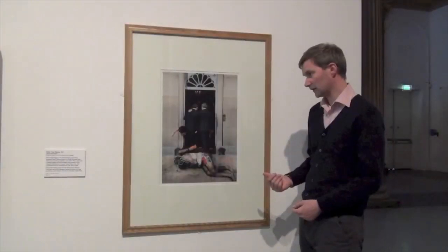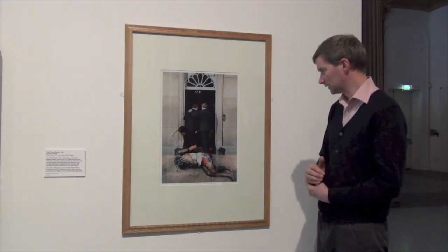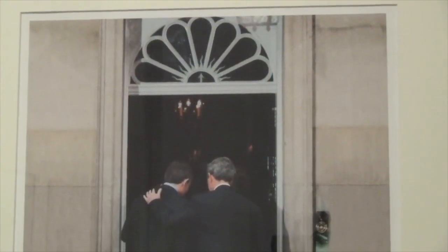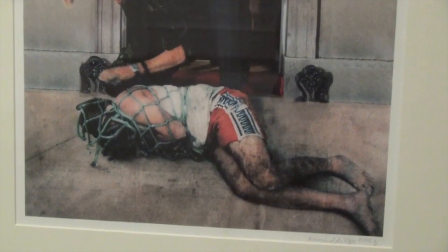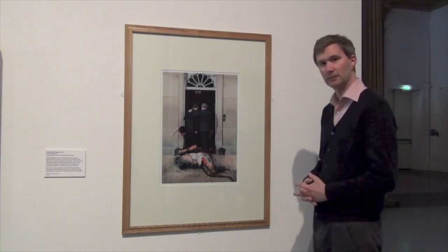This is a photo montage, a digital photo montage by Kennard Phillips, two artists who worked together in London, and it depicts Tony Blair and George Bush walking into Downing Street with an incident of torture, human rights abuse in the foreground. The images have been taken from the internet and collaged together to create a composition that's quite reminiscent of something like a Renaissance painting. This work was made a few years ago and given to us recently by the artists, and it's an example of a very recent response to incidents of conflict, corruption in relation to war, particularly the relationship between Britain and the USA.